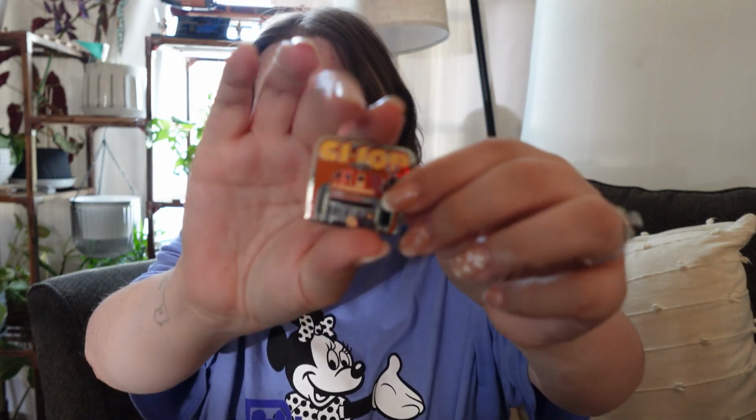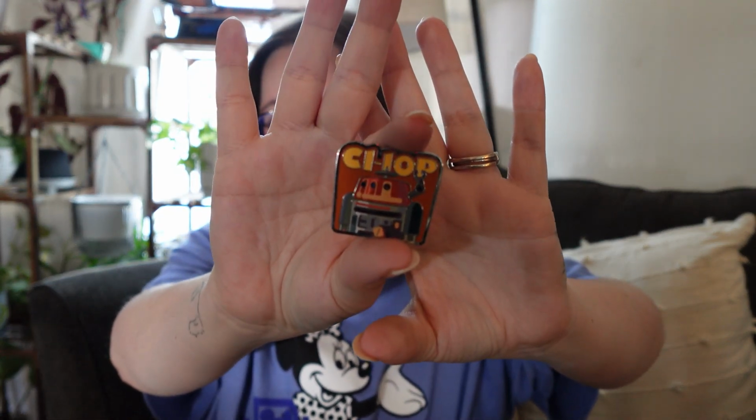So I'm gonna do the one first that's not attached, and it is this Chopper pin. My husband loves Chopper, and we were in Hollywood Studios on May the 4th. There were two ladies set up with trading pins, and we had two pins that they wanted to trade for. So we got this Chopper pin. There are not many of these. I think this is the only Disney licensed one we have seen for Chopper, so we jumped on that.